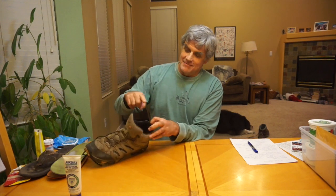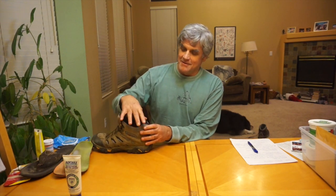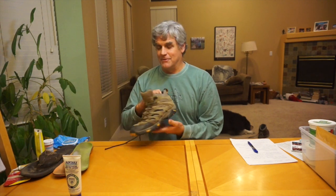So I just shake them out now and then. But there's some gaiters called Dirty Girls, and even though they have a woman's name, they work really good. They're like a summer gaiter. They're really short, only about this long over the boot, and they just keep the dirt out of your boots. That will save you a lot.